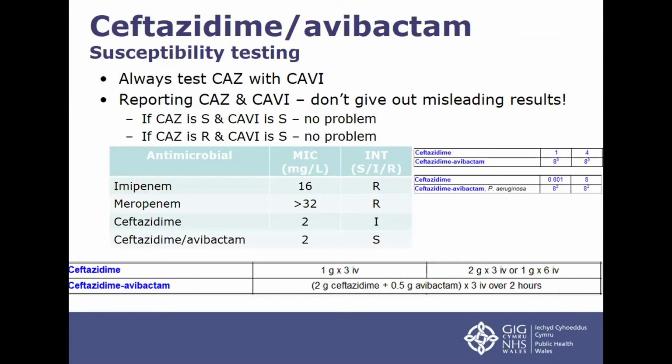So it's usually best to test both ceftazidime and Cas-Avi when you're reporting. But you should be aware that sometimes you need to take a bit of a look at your results before you report them out, because sometimes they can be misleading. So if you've got a ceftazidime result of susceptible and a Cas-Avi result of susceptible, no problem. If you've got a Cas-Avi result of susceptible and a ceftazidime result of resistant, no problem, especially when your ceftazidime is greater than 32 and your Cas-Avi is 0.5. It just means you've got an ESBL in there or something, or a KPC, and you have got lovely activity.